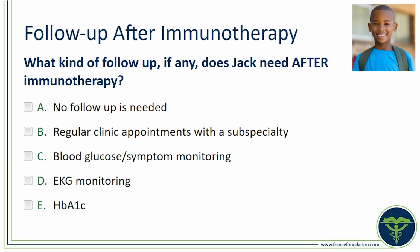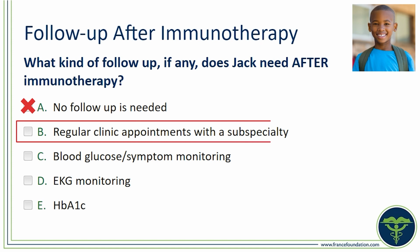A, no follow-up is needed, is incorrect, as patients who receive immunotherapy still need to be followed for the development of clinical type 1 diabetes. B, regular clinic appointments with a subspecialist is true. Patients need to be followed for progression of their type 1 diabetes and receive education and metabolic monitoring at repeated intervals. C, blood glucose and symptom monitoring is true.